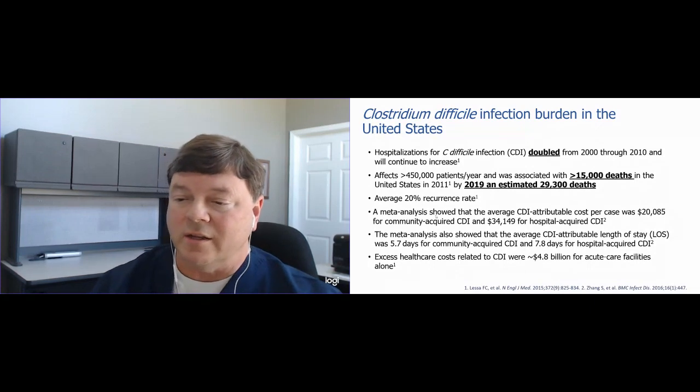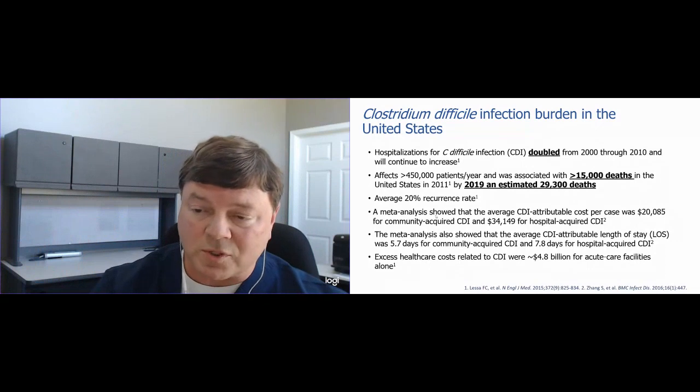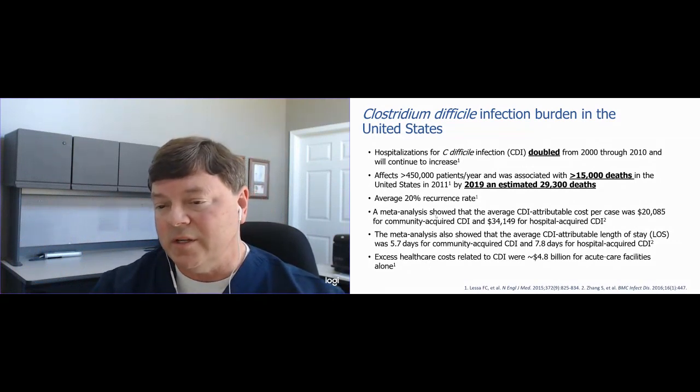Also very interestingly, once you develop C. diff, because it never goes away, these spores remain in the body. The average recurrence rate is 20%, that's 1 in 5 patients, and that is a big deal if you think about it.